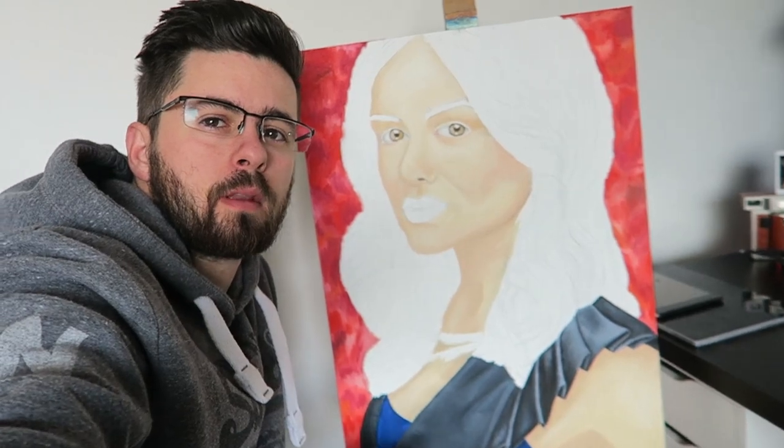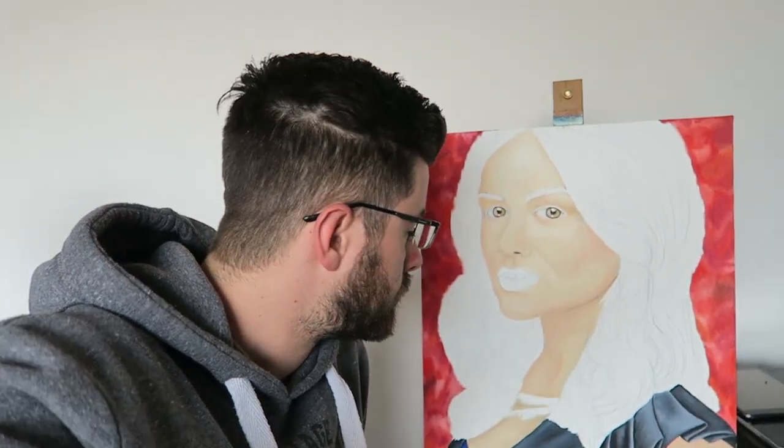So the plan is to tackle some more of this huge canvas painting that I'm doing. If you believe you know who it is, it's an actress, let us know in the comments. If not, I'll keep showing you the process and hopefully if I've done a good job you'll be able to tell who it is. So let's get the paints out and let's crack on.